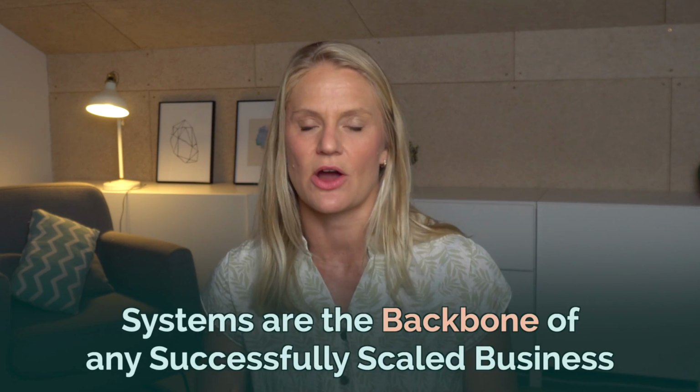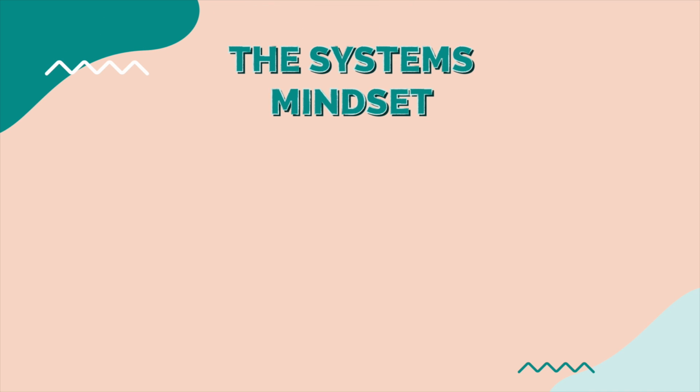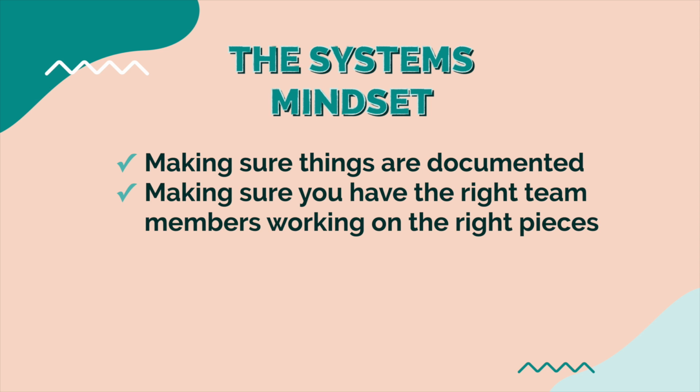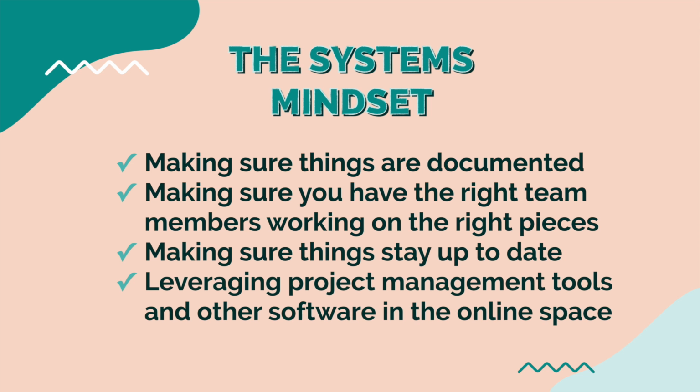I know in the experience that I've had as an online business manager that systems are the backbone of any successfully scaled business. And a big goal that our clients have in bringing on an OBM is to scale their business. They're scaling their reach, they're scaling the impact that they're having in this world and in the space that they're in. So it's really, really important for us to embrace this systems mindset. So making sure that things are documented, making sure that you have the right team members working on the right pieces, and making sure that these things stay up to date, and leveraging things like project management tools and some of the other software in the online space that can help support systems is going to really do such amazing wonders for your clients. And also like in your own business.